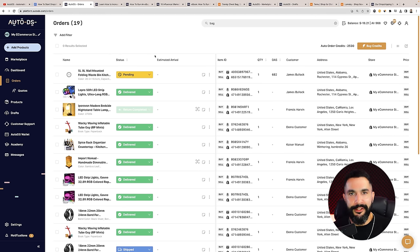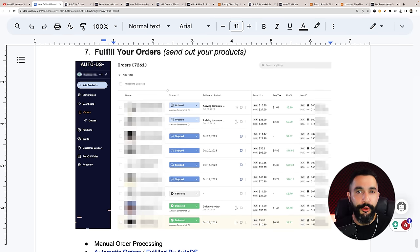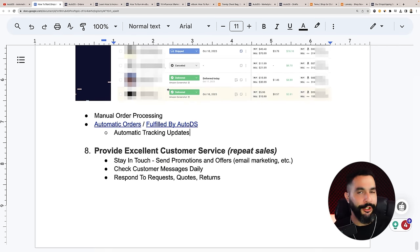Get order automation, start automating your business, and this is gonna make everything a whole lot better, allowing you to grow your dropshipping empire and not just getting stuck with a small store with no ability to scale.